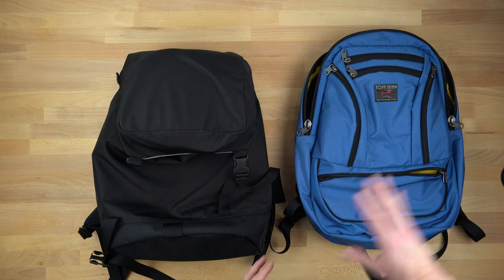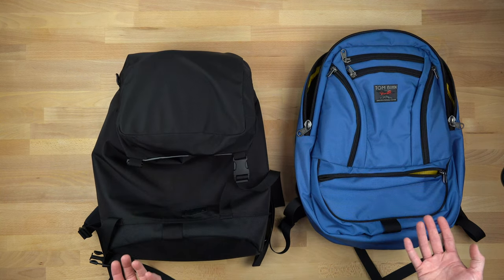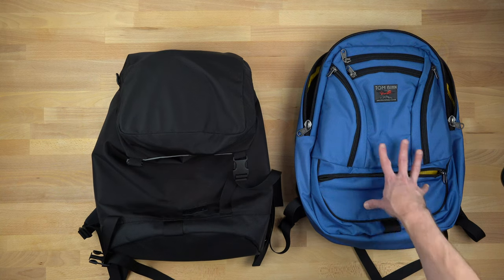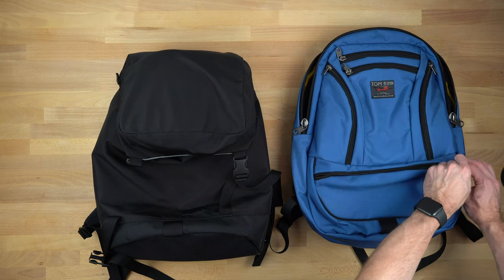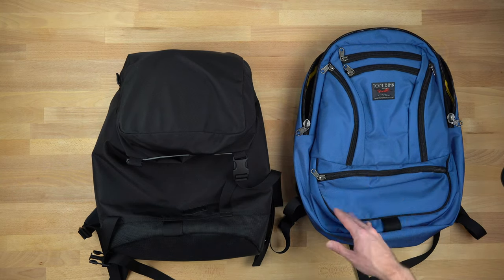So overall, organization, just throw stuff in. And of course, we got to talk style, right? This minimalist style really speaks to me. But the Tom Bihn bag also kind of looks a little minimalist. It can anyways, especially when it's black ballistic, and it just sort of hides the zips really well.